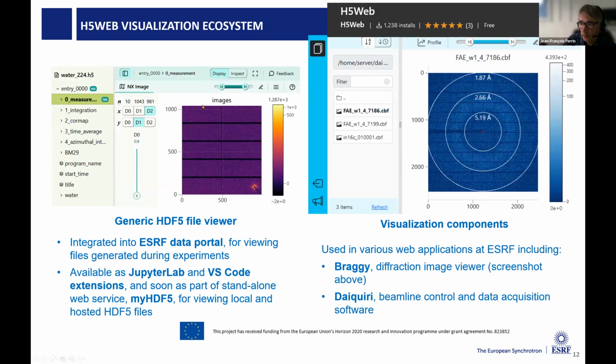The team has also developed something for the data. At ESRF the data are all in the HDF5 file format, and until now, most of the tools for visualizing the data were local tools on the PC. We have developed a complete web environment. This is a sort of toolkit library that could be integrated in any web service, web application, and this is what we have done at ESRF. This tool has been very popular. You can see on top the number of downloads, and you will see it in many, many different tools.